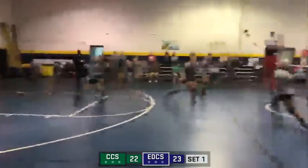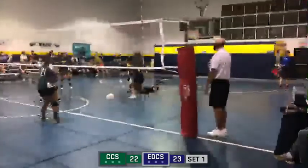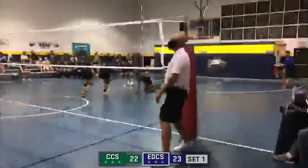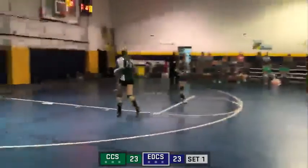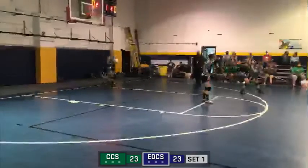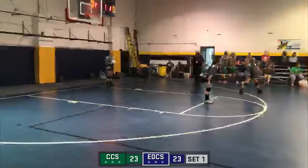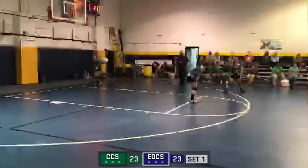Abby Jenkins hits it. Jayla with the bump. Lillian spikes it home for another point to tie it up at 23. Yeah, it should be 23-23. The scoreboard had it 24-23, but 23-23 is the appropriate score.